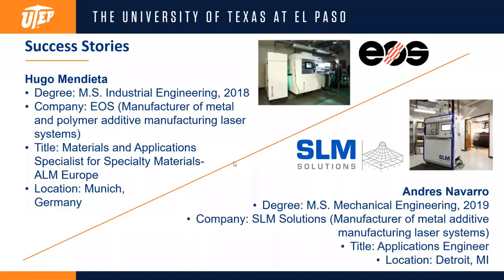And so why I like these two success stories is because it shows you that your educational background can be used in additive manufacturing, no matter what engineering field you come from. And I would say no matter what science field you come from as well. Additive manufacturing requires such diverse skill sets that we need industrial engineers, mechanical engineers, biomedical engineers, we need engineers from every corner of the spectrum. So that's kind of why I like these two success stories. But I'll show you a couple more success stories too.